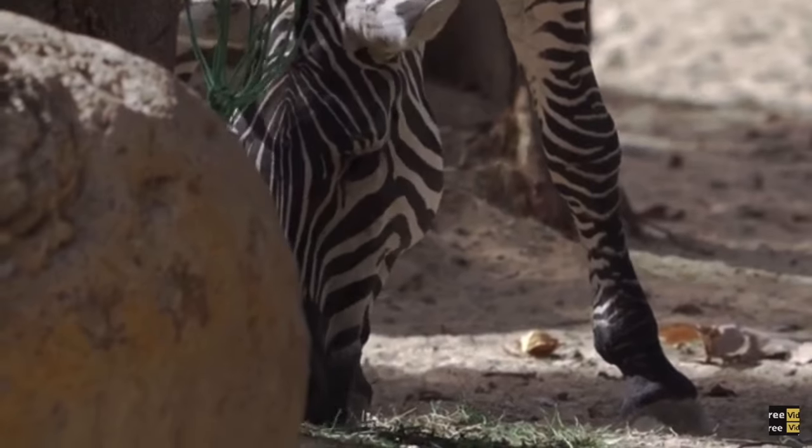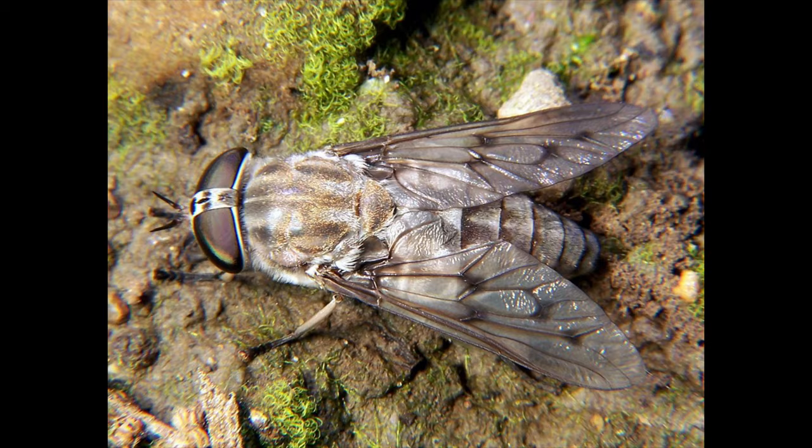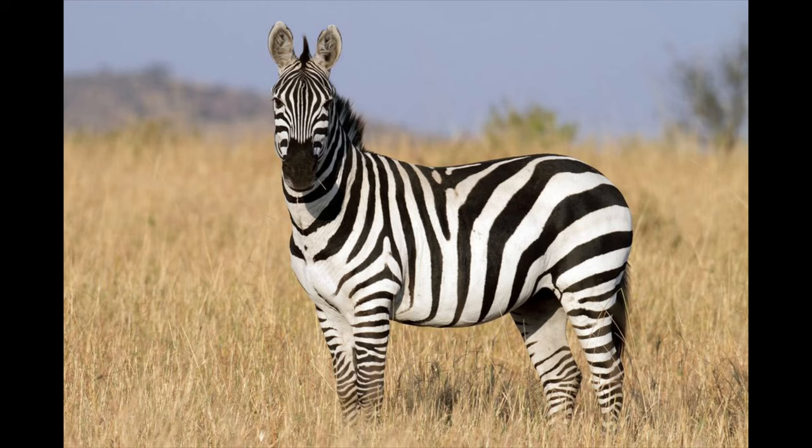This is why zebras have stripes. There are actually two answers to this question. The first is that they protect themselves from horseflies. It seems that the zebra's stripe patterns confuse the horseflies into not going near them, which is good because they have such short fur, which doesn't protect them from horsefly bites.